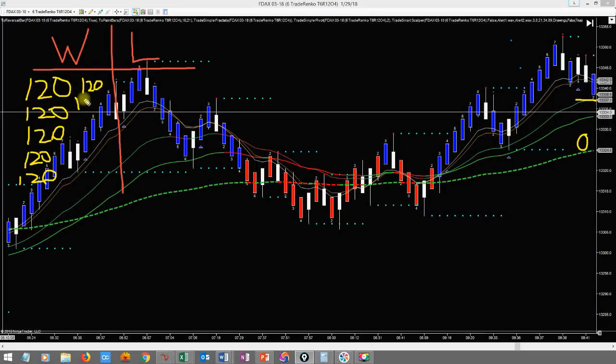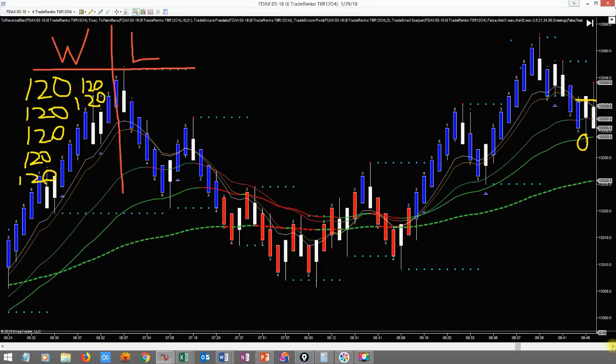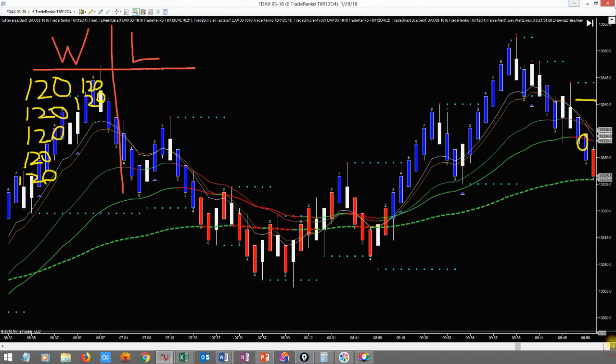$120. 7 winning trades. Okay, you haven't even reached 2 hours into trading yet. You've already made $720 on one contract. Okay, so it's hit. See, it broke past support now. It's breaking past support. So now we're looking for this. This is the exact candle we're looking for, and to the downside.